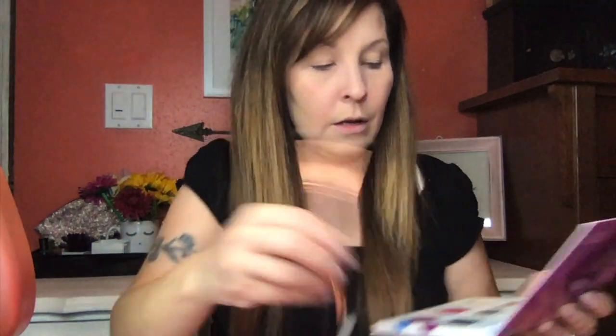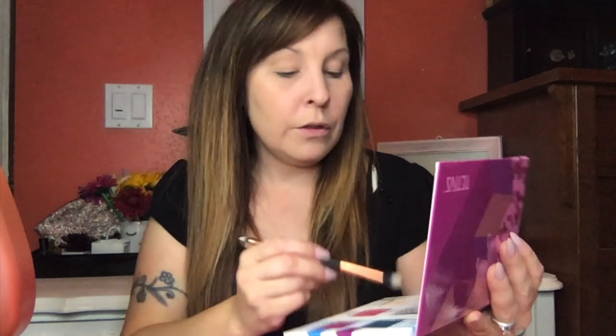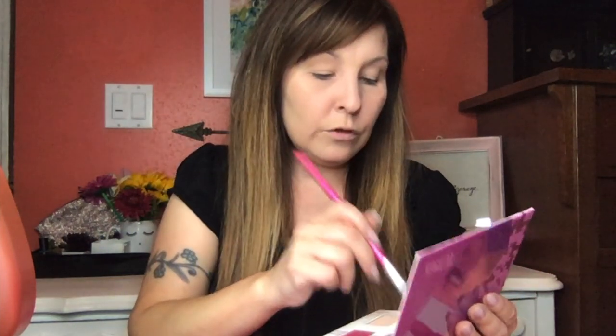All right, so this was in one of my other bags. Oh, you can hear Evelyn in the background. She is not happy. Okay, so I'm gonna use my double-sided brush and I'm gonna start out with my base color right here. Nothing too dark, it'll just blend right in. Okay, and then I have my other brush here that I'm gonna do more blending with. So we're just gonna take this brown right here.